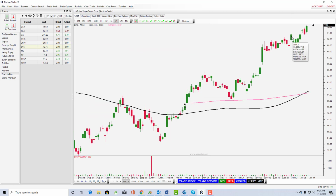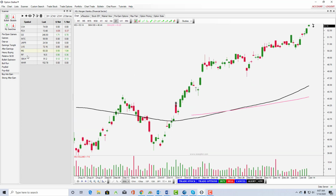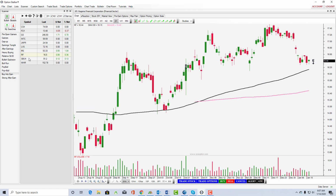LVS, wouldn't want to do it. It's too hot. It has a chance to pull back after a big run like that. Morgan Stanley, same deal. RF, RF has already pulled back. Not sure why. It's right above that 100-day moving average. I would want to know why the stock sold off when the market's been moving higher.